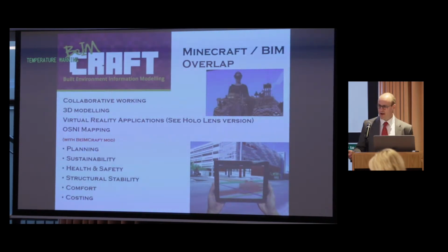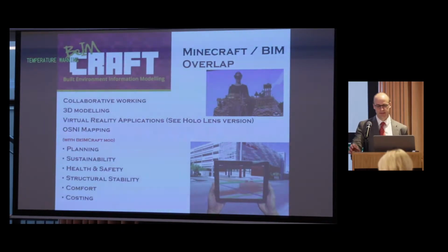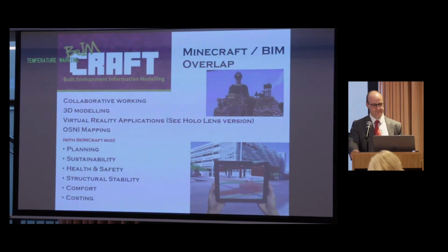With our BeIMCraft modification, we can now think about planning, town and country planning, as well as actual planning of the construction work and the actual building. Sustainability issues are built into the BeIMCraft mod. Health and safety issues, Health and Safety Executive fines for not complying with various rules, and if a wall collapses, then you'll be fined as well.